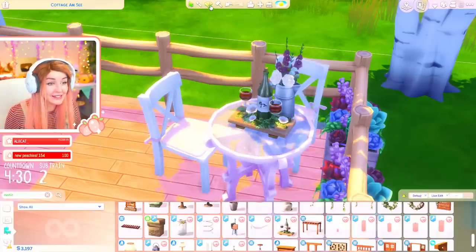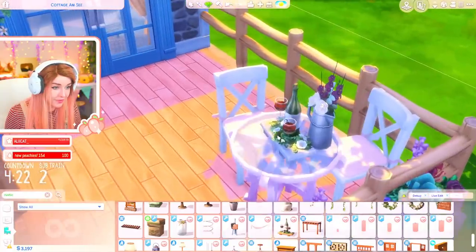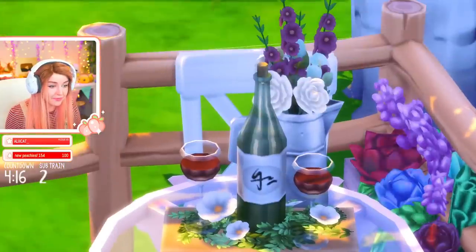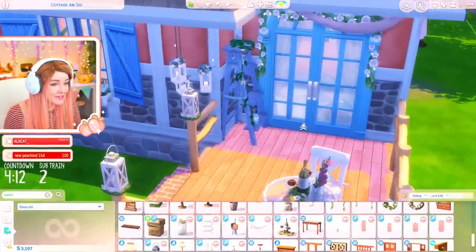Because wine is cozy. Wine is cozy and red wine is cozy. White wine is not cozy. Yeah, red wine is where it's at. You like the hanging lights.